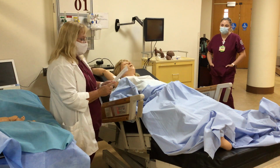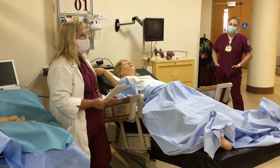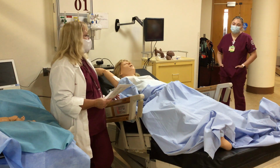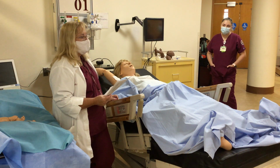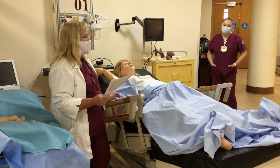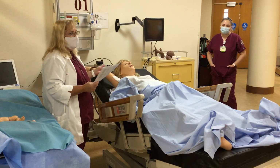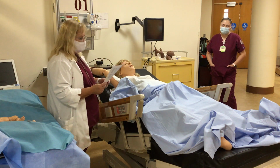What do we do if they can't void? How are we going to empty their bladder? Right, so we'll do a straight cath. We will want to do that to ensure that our uterus can clamp down, right? So we don't want the bladder interfering with that.